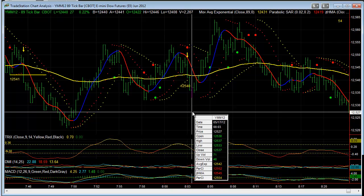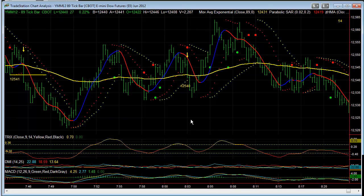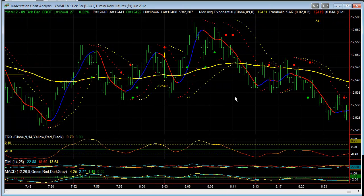We made a low of 12,533, and either I was asleep at the switch, or I don't know what was happening there, but typically once I get 7 points in the trade, I bring my stop to break even. I didn't do it in this particular case, and we got stopped out with a 15-point loss. So that was the trading. I don't know. I was just a little tentative today for some reason. Not every trading day is the same, and there are days when you're a little bit more on your game than other days. Today I was not quite on my game.